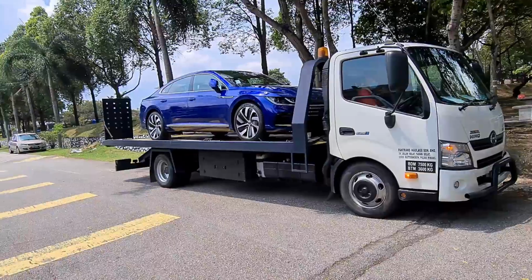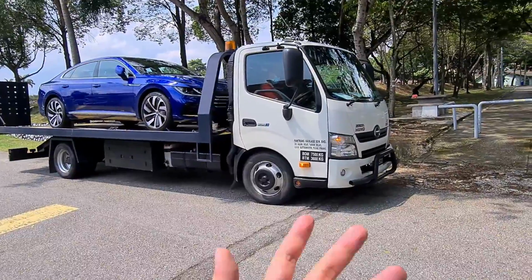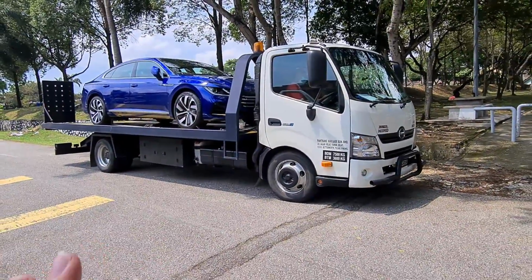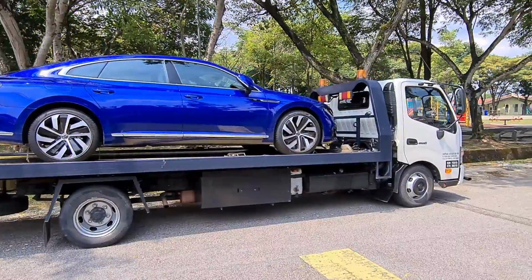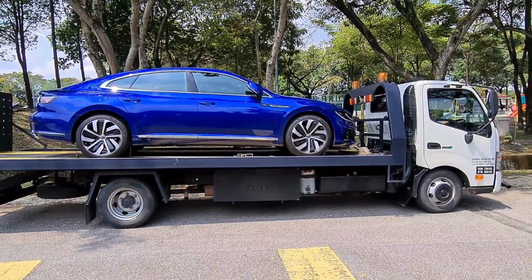Moving forward, our battle with COVID-19, there's still a long way to go. We will have to learn new ways, new norms to adapt to living with this virus and rethinking the way we do things. This is our new reality, guys, our new normal, and Volkswagen has been very early to embrace and adapt to this.